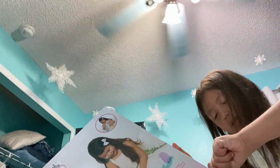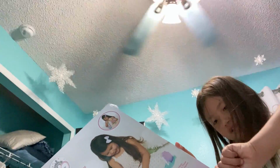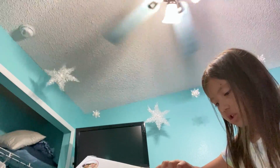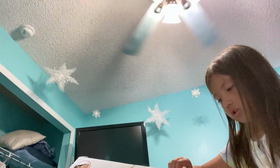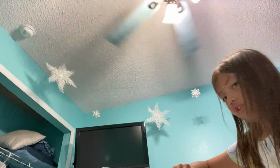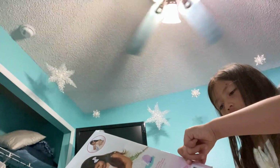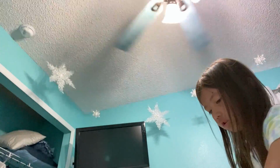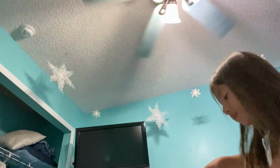If you guys heard that bell, like ding dong, that's my family, my uncle and aunt coming in. The doorbell is so funny. It's a big house and it's a small ding dong. It's like, ding dong, ding dong, ding dong. Like it's so quiet and beautiful.